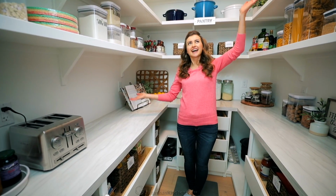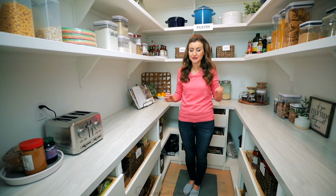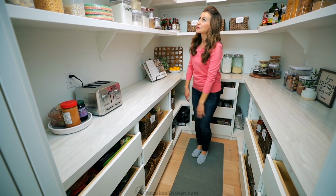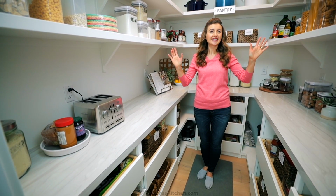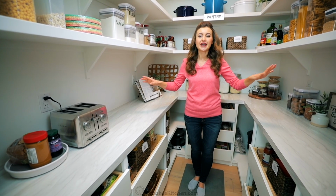Come on. Welcome to my pantry. Ta-da! Doesn't it look fabulous? Anna did such a great job. Thank you, Anna. Everything from the floor, she added this super cozy rug, all the way up. She decorated, she organized. Oh, she added so many cute containers and labels, and I just love being in this space. And I'm gonna show you everything we have in our drawers.